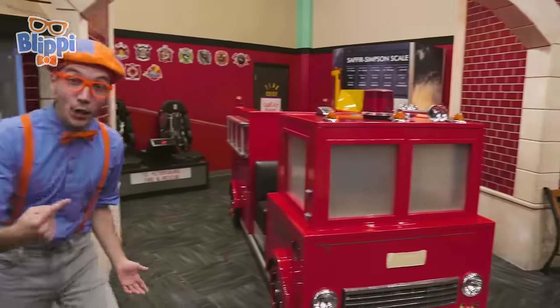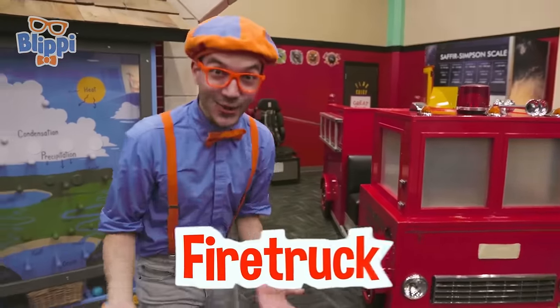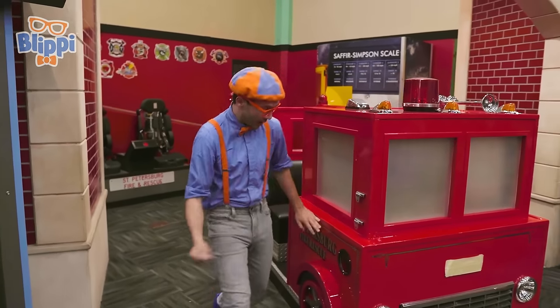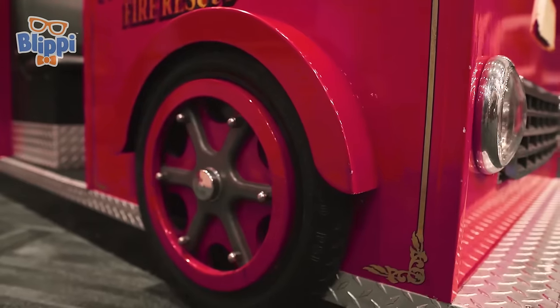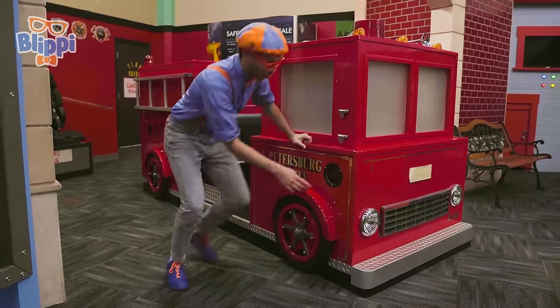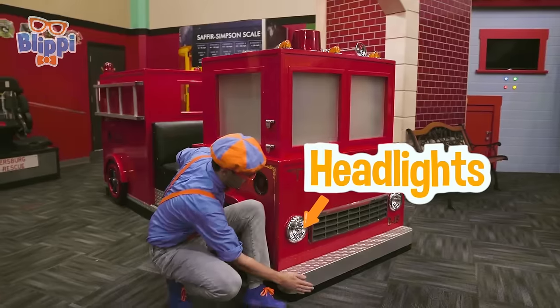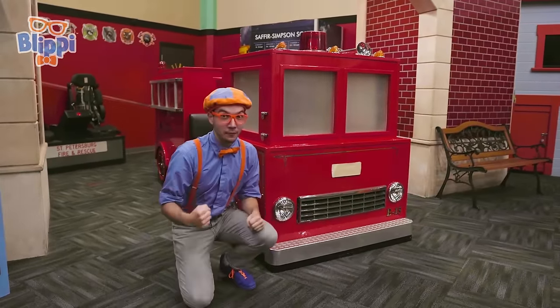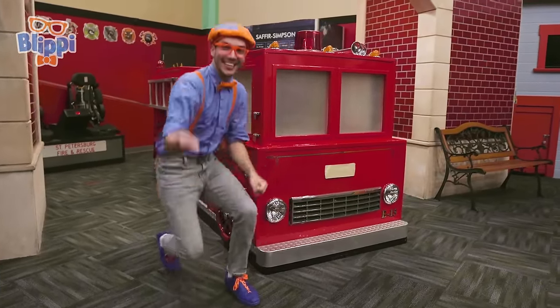Whoa, look at what it is. It's a fire truck. Yeah. Whoa, fire trucks are so cool. And look at this. It has really big wheels and tires. Whoa. And really bright headlights and a metal bumper. I bet it would be really fun to ride in one of these. Come on.